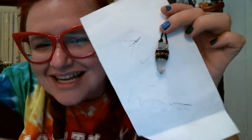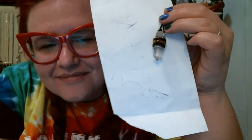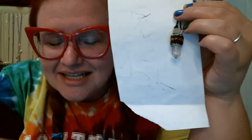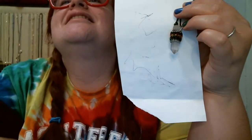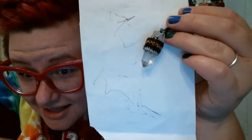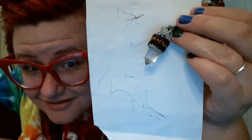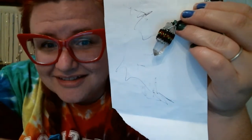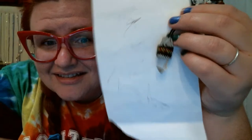I'd be willing to part with this guy for six. $6. Rasta. Because it's yellow, red, and green. Like a stoplight. It's sick. And it's got malachite chips.